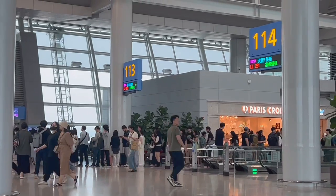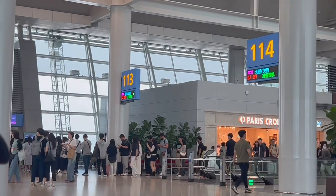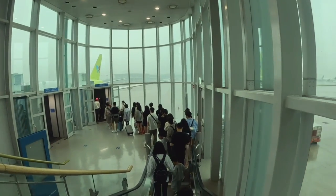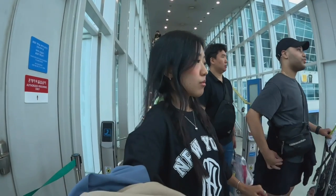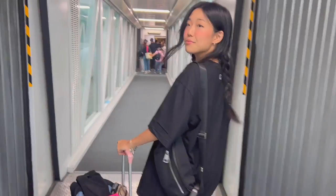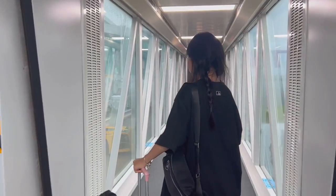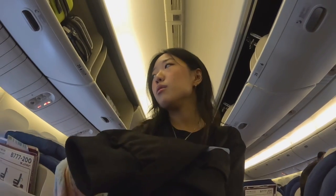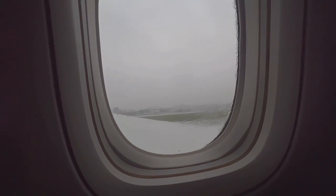You want to line up? I'm the last person to get on the plane all the time. Me too. That was so crowded. Yeah, 2 hour flight. We were nervous to go on this trip together, but here we are, thriving.